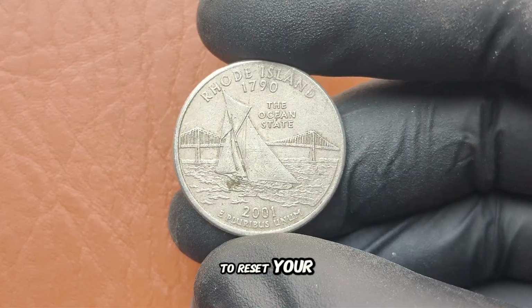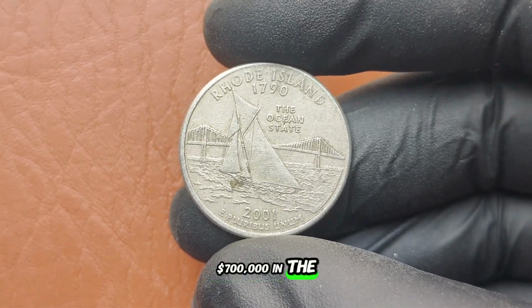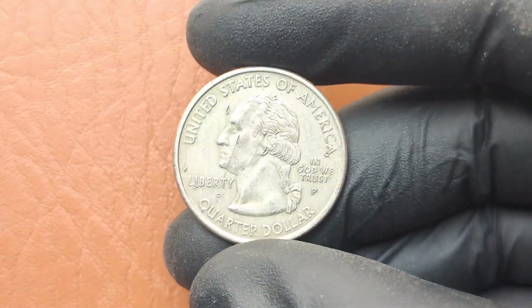And here's a little humorous thought to reset your mind for a second. Imagine telling your spouse you found nearly $700,000 in the coin jar next to the laundry detergent. That's one argument that ends pretty fast, isn't it?